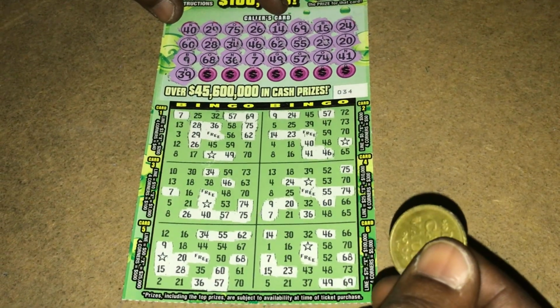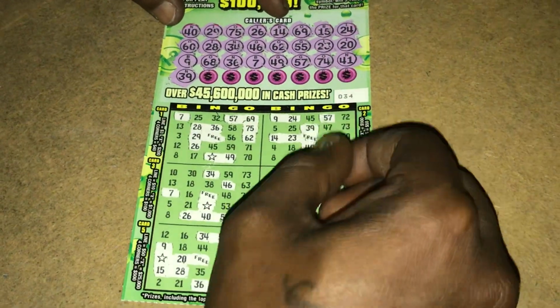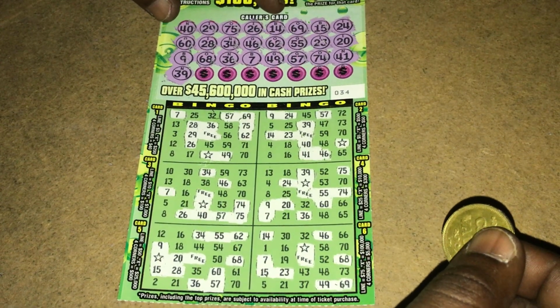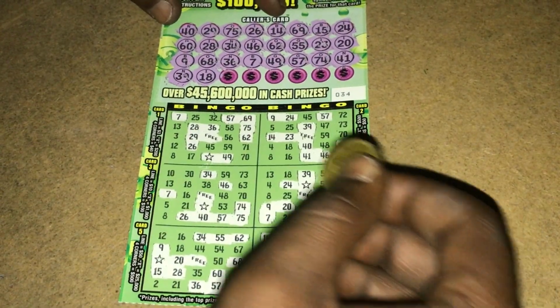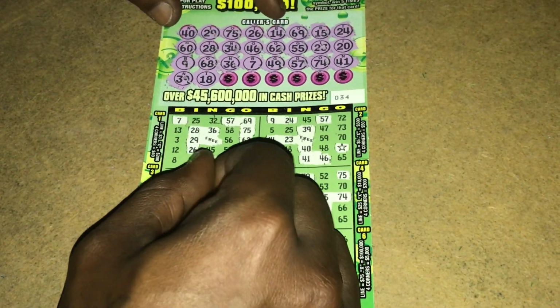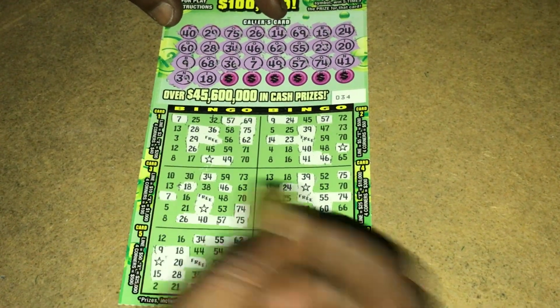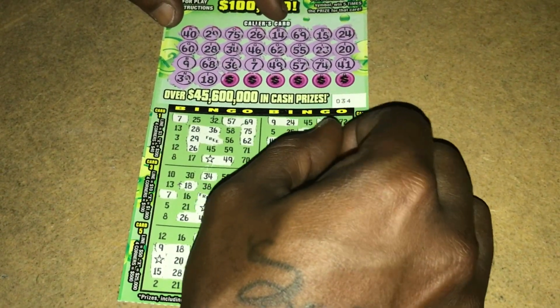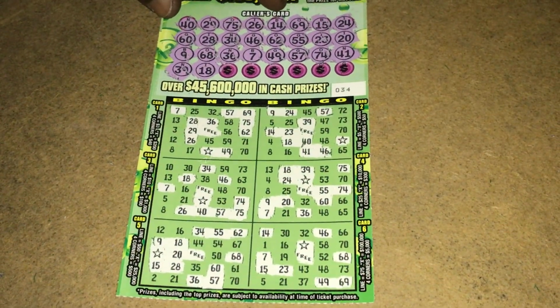We have 39. 39 here. Got one over here. Alright, no more 39. We have 18. We have 18 here. We got one over here. We got one here. And one over here. Alright, no more 18.